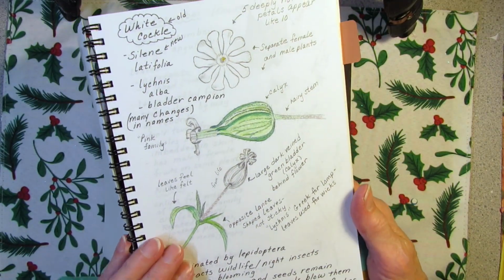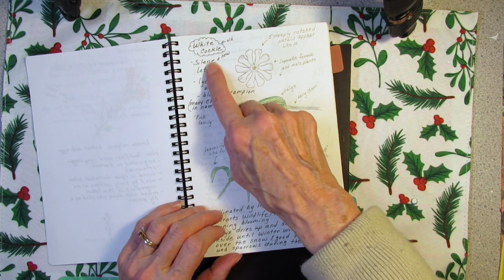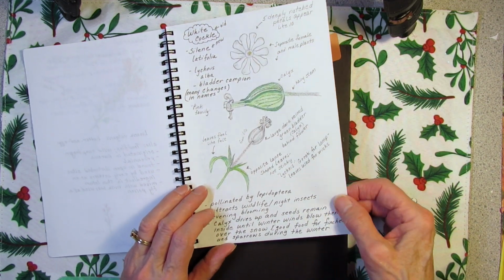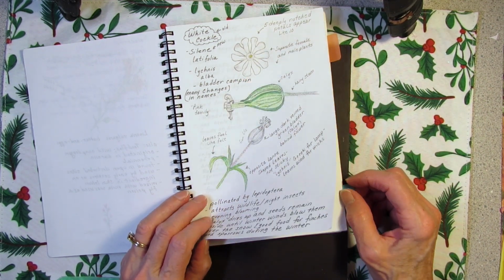And more sketching, just very simple. This is called white cockle, it's Celine. The old name, the new name I've got down there. And if you don't like your drawings, you can always just put a lot of labels on them. Labels make any drawing look better.